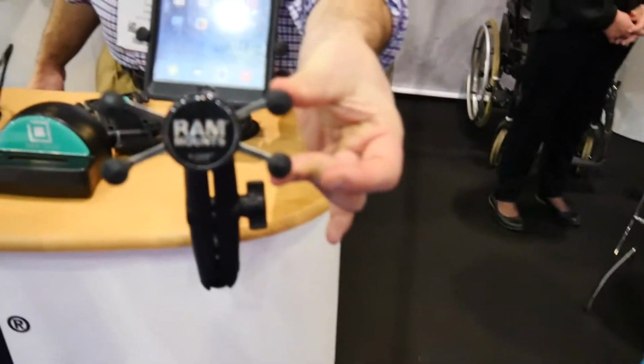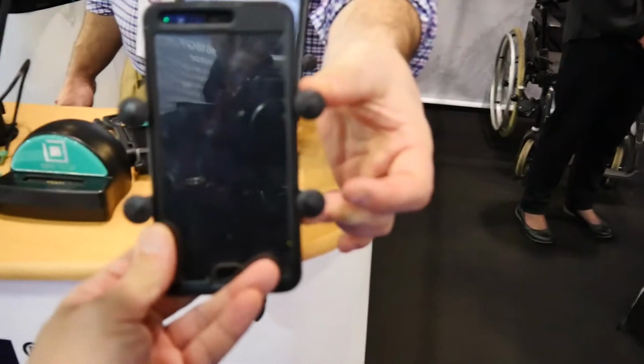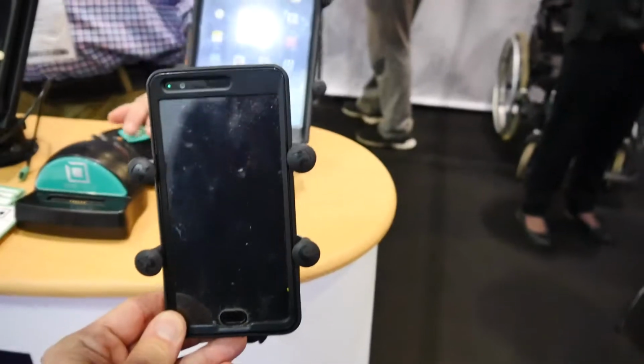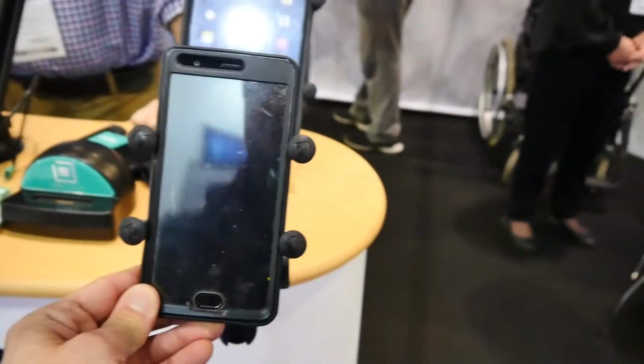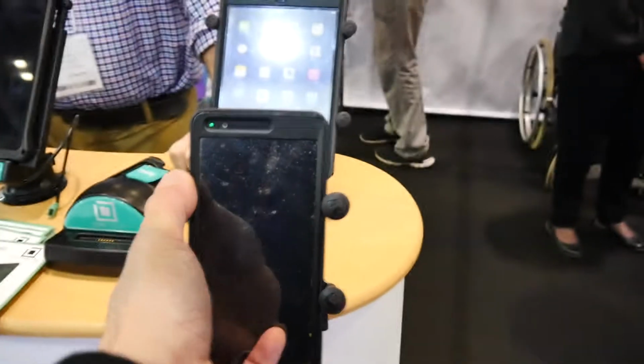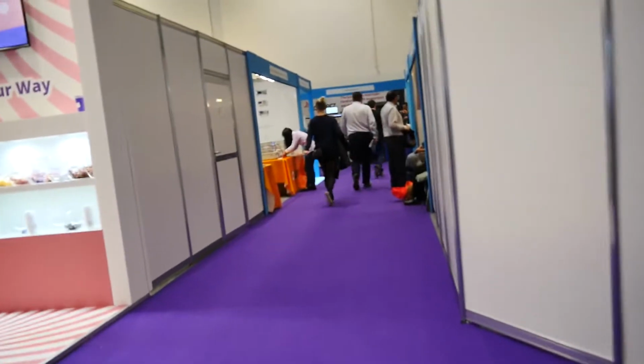Check out this. This is the X Grip, and you'll not believe how firm that is. Look, I'm trying to force that. Seriously. Have you got any science behind it, how many kilos?